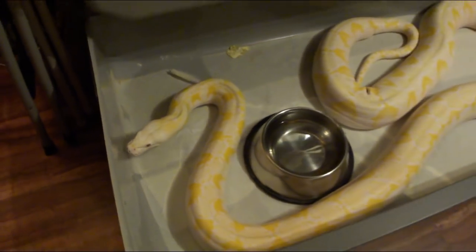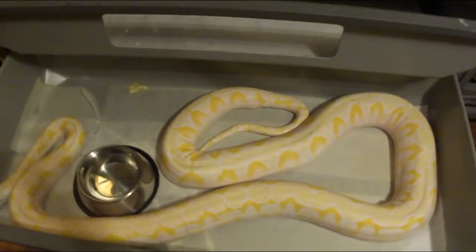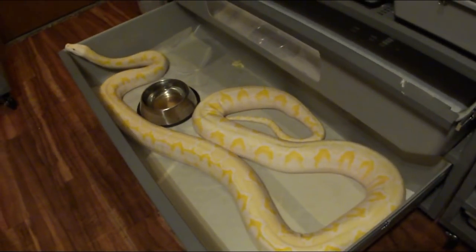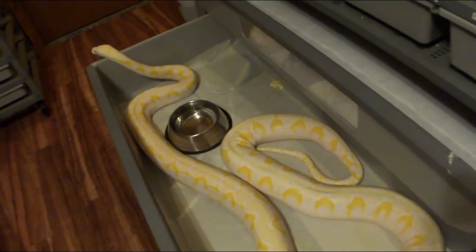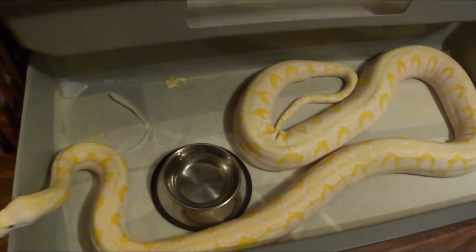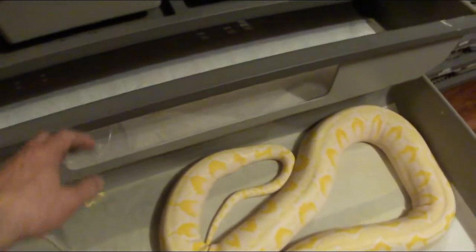Hey, go look at Lucy. She kind of messed up her cage. But if you saw my last couple shows, I switched to this paper towel substrate, and it's been working pretty good for this big old snake, this big 50-pound snake. And I've just been basically putting 3 layers right in here.